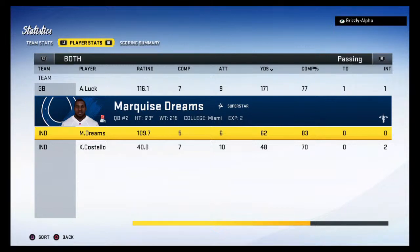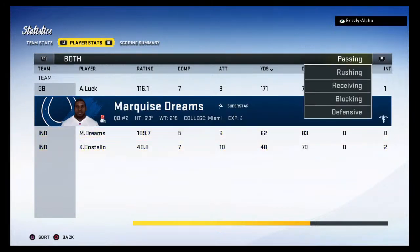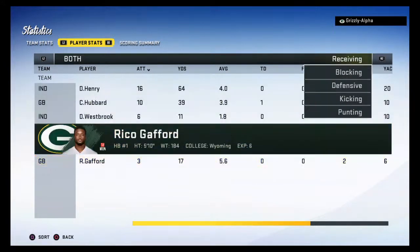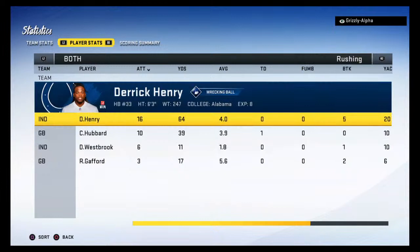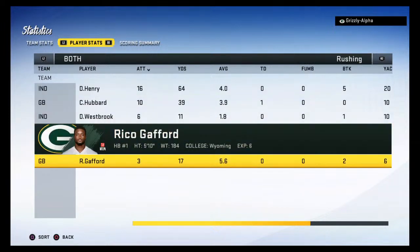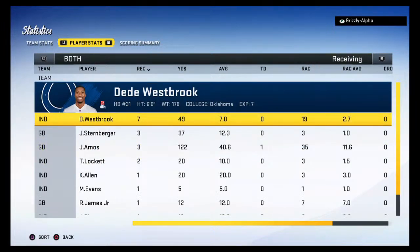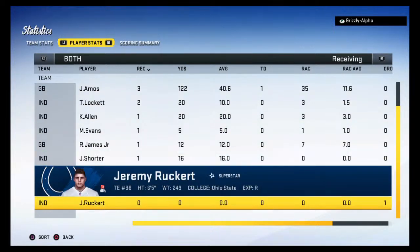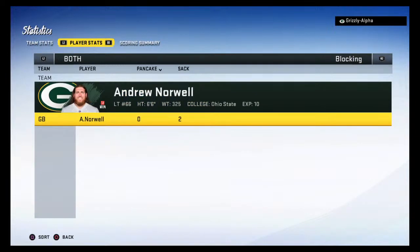So for the Packers, it's an important win in terms of staying in the postseason race as they move to 6-4. And they'll hit the road next week to take on the Arizona Cardinals. Meanwhile, for Indianapolis, it was a game they really needed as they drop back to 4-6. And they'll get a chance to redeem themselves at home next week.